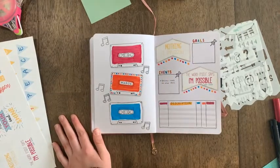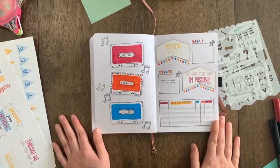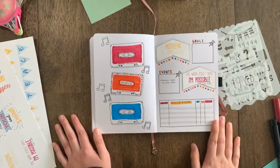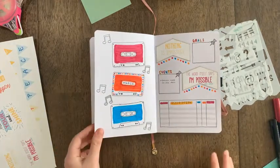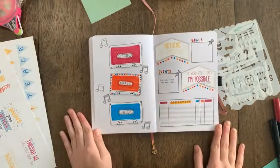So that was a funny comment Linda said. Linda said, I'm proud of you for using cassettes. Not too many young people even know what they are. Yeah, I like the cassette mixtapes. I thought it was so cute, and for everyone who said you're about retro.